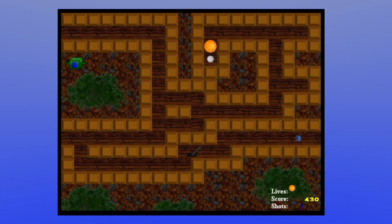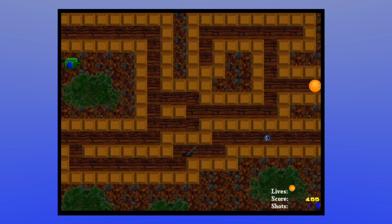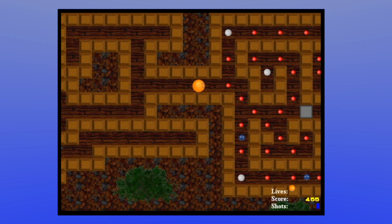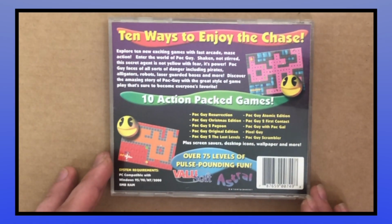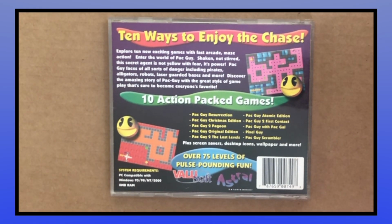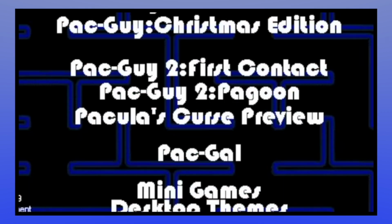The franchise really progressed as it continued, and you could see gameplay elements being built on, fleshed out, and expanded on every time with new features and new creative ideas. This particular disc doesn't include the entire series, because it came out before the Pack Guy franchise had ended. The last thing on the game menu is a cinematic trailer for the then upcoming title, Pacula's Curse.